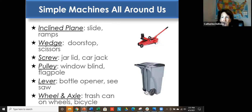When you're sliding down a slide or walking up a ramp, you're experiencing an inclined plane. A doorstop that holds the door open or a pair of scissors are examples of wedges. A jar lid or a car jack that's used to lift a car are examples of screws. Have you ever put your window blind or shade up or down or watched someone raise a flag on a flagpole? If so, you're witnessing a pulley at work.